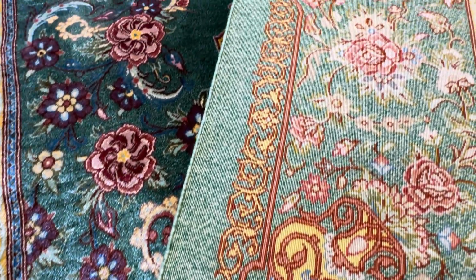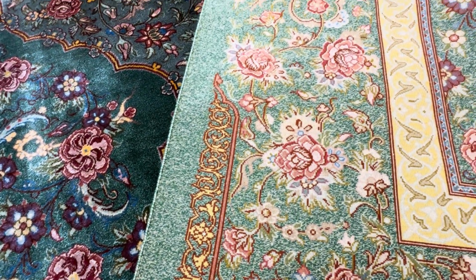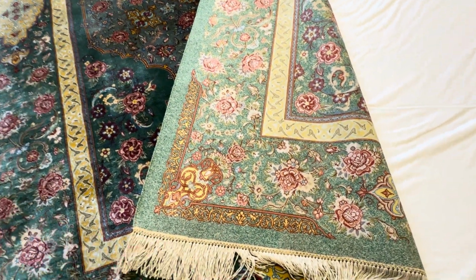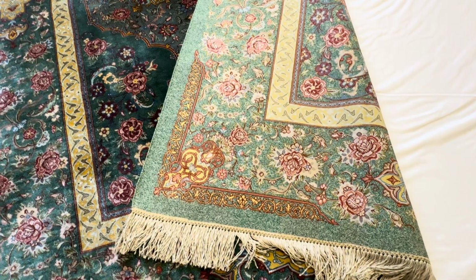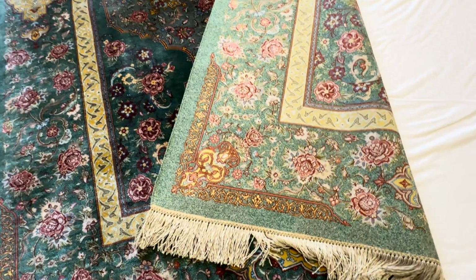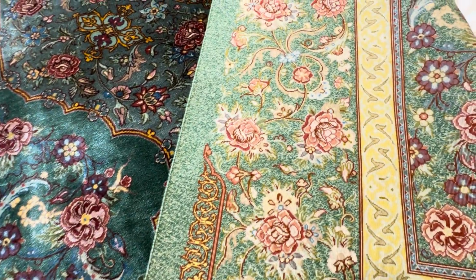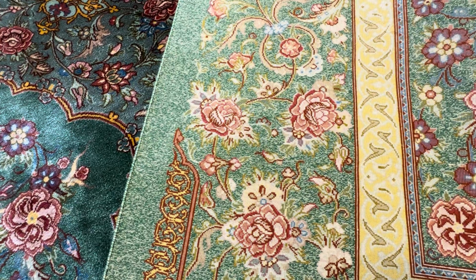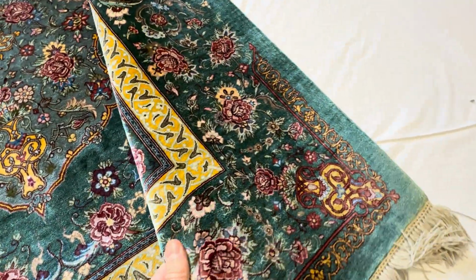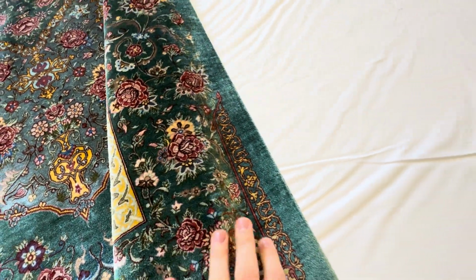This is very time consuming and very costly, because the weaver, when weaving the rug, constantly needs to change the silk loom for every single knot. Usually they use the same one for most knots, but here they needed to change it for every single knot, which is a lot of extra work, but it creates this mesmerizing look, which I've always been a big fan of.